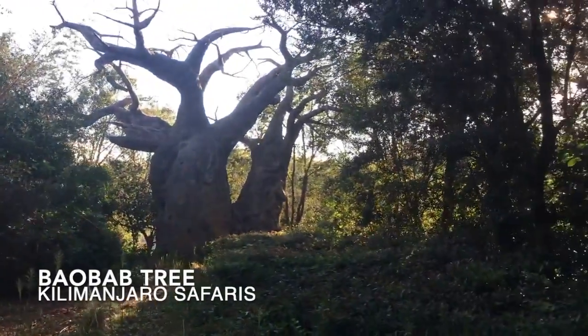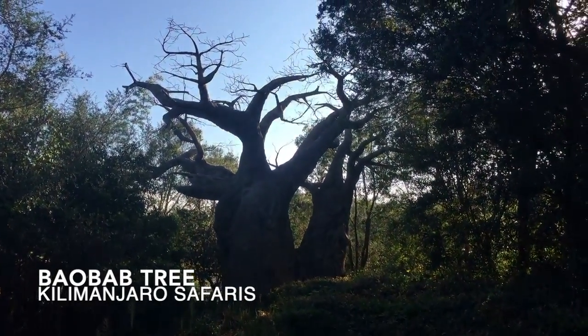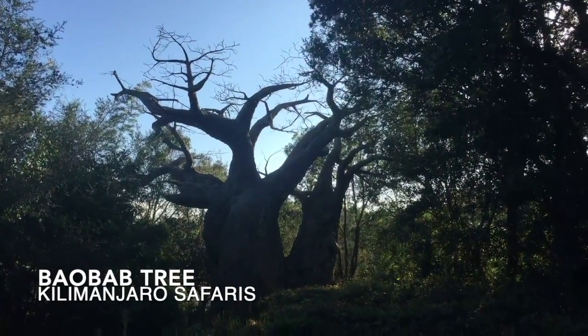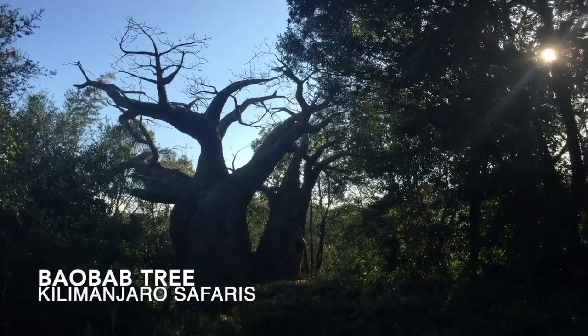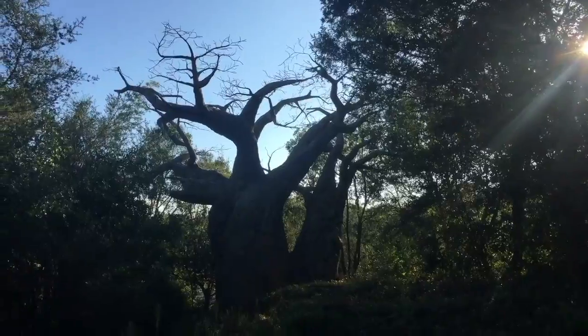Now coming up on your right hand side, that is called the baobab tree. It's also known as the upside down tree because its branches look like roots. Now it remains leafless for up to 9 months. And it can hold a body of water for up to 9 months.